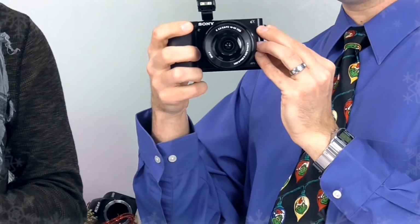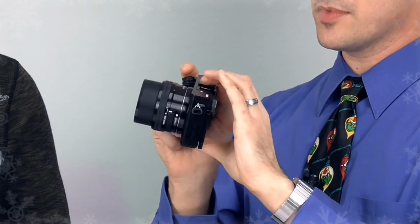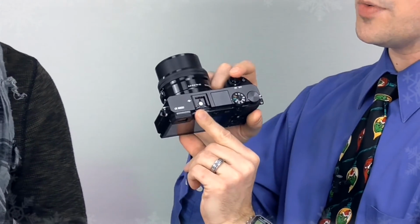Let's see. Built-in flash, which is handy to have if you're indoors. And it's nice and hidden too. Yep, you've also got a hot shoe if you want to expand your flashes.